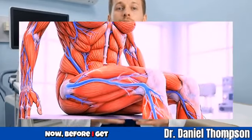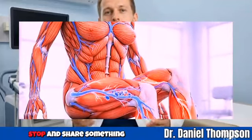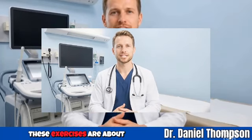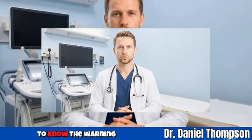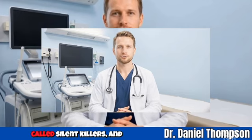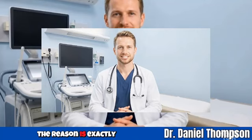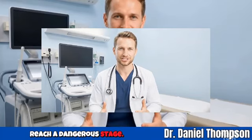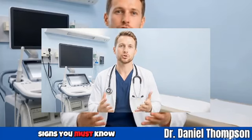Now, before I get to the last two exercises, I need to stop and share something that I consider absolutely critical, because as much as these exercises are about prevention, you also need to know the warning signs that require immediate medical attention. Blood clots are often called silent killers, and the reason is exactly that. They can develop without obvious symptoms until they reach a dangerous stage. Here are the warning signs you must know by heart.